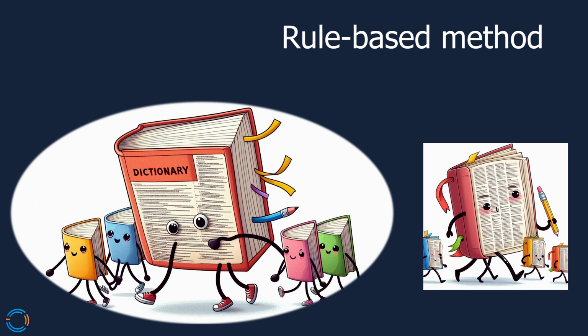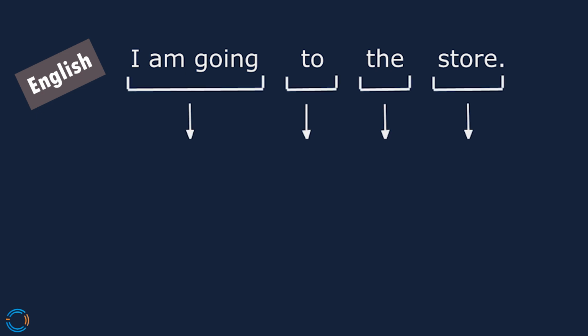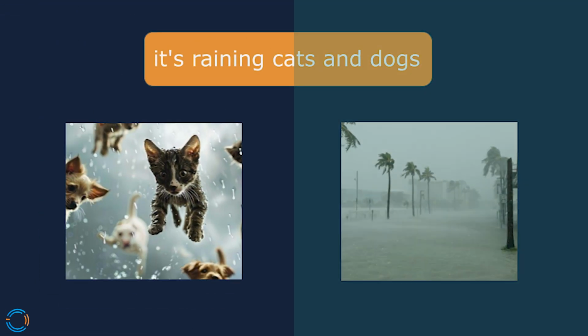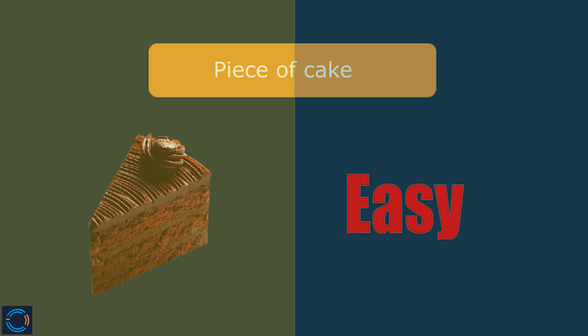For example, translating "I am going to the store" might involve looking up each word and applying strict grammatical rules to get something like "Voy a la tienda" in Spanish. However, this system struggled with the nuances of human language. Idioms, cultural context, and different ways of expressing the same idea were problematic.